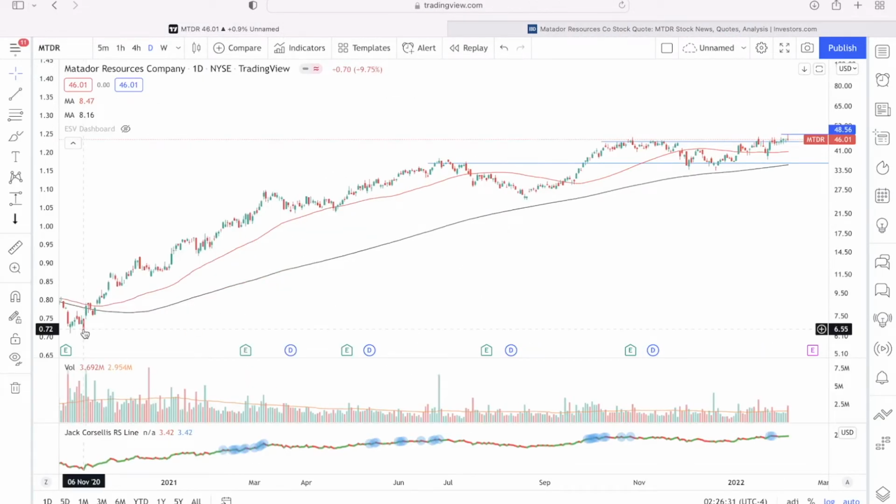From the lows over here where Matador Resources stock was around $7, it increased in price all the way to around $37 over here. So that's a more than 5x increase in price in just a couple of months. So at this part over here, Matador Resources was definitely on a strong uptrend. And then after moving up substantially, Matador Resources stock started to form a base over here.